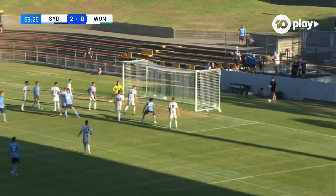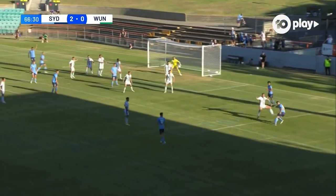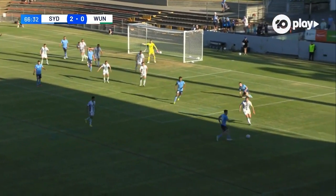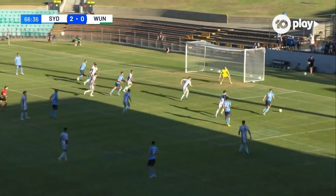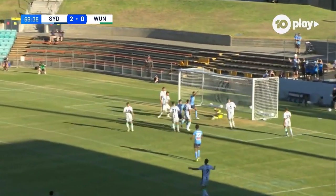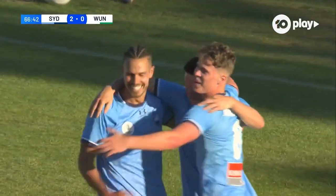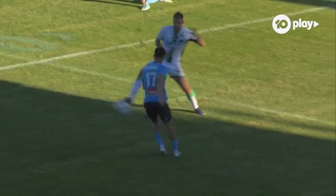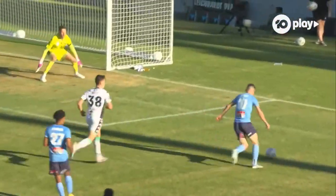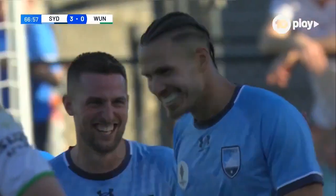Slice delivery, and Rodwell was unmarked, and it glances off the upright. And Sydney, with that close to putting this tie to bed once and for all, they still might. Lolley in behind to steer it across, surely now, and Jack Rodwell's not going to be denied a second time. A tap in the end for Jack Rodwell, who has his first goal in Sydney FC colours, and surely now Steve Corica's team are headed for the semi-finals.